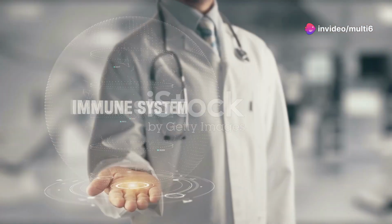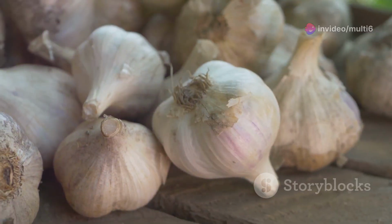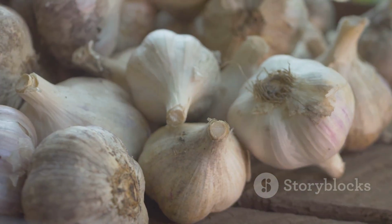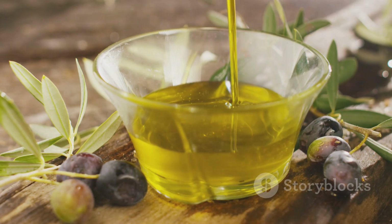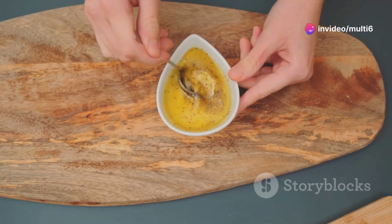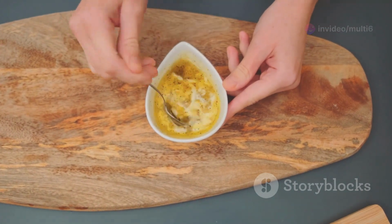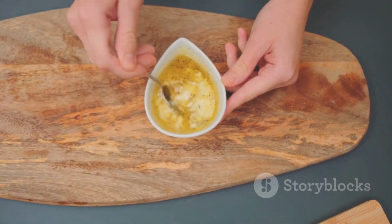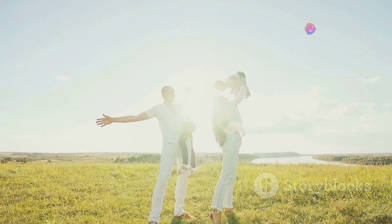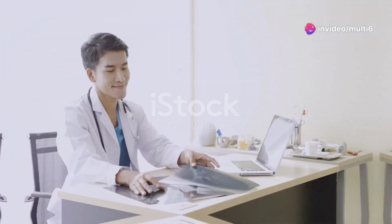Now let's talk about your immune system. Garlic is a natural warrior, fighting off infections with its antibacterial, antiviral and antifungal properties. Olive oil is rich in antioxidants, especially vitamin E, protecting your cells from damage. Combining garlic's infection-fighting power with olive oil's cell protection gives your immune system a serious upgrade. This means fewer colds, fewer sick days, and more time feeling your best. It's a win-win, my friends.